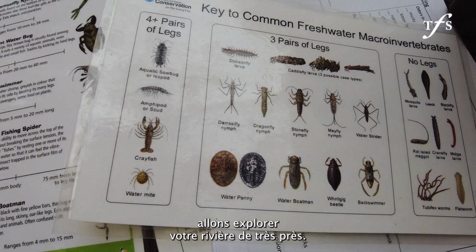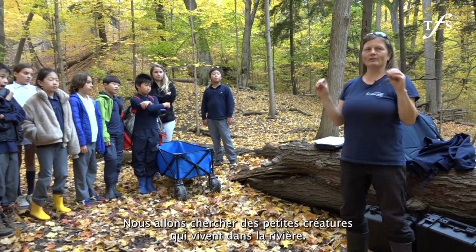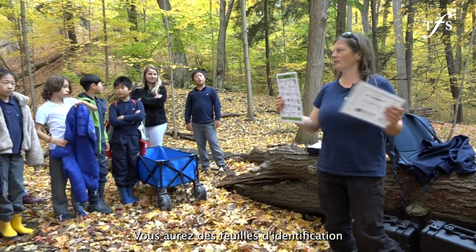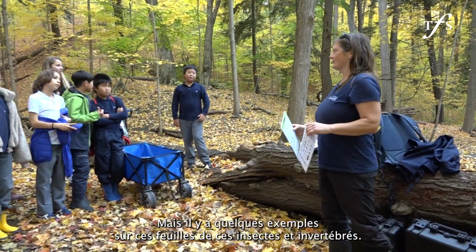What we are doing today is we are going to be exploring your river very closely, and we're looking for little critters who are living in the river. You'll have some ID sheets, and I'll discuss this more when we get down there, but there are some examples on these kinds of sheets of some of the critters, some of the invertebrates you might find.